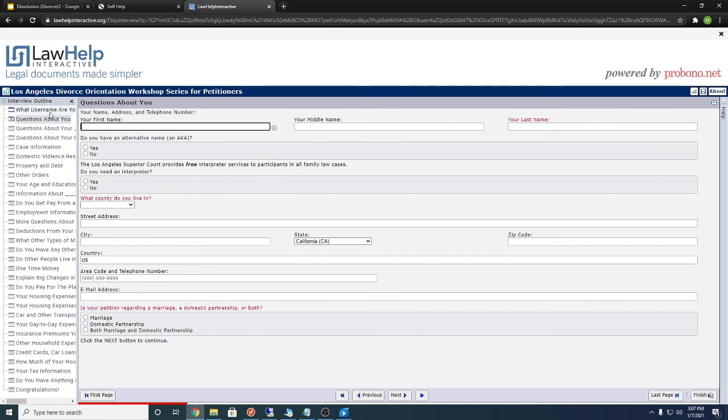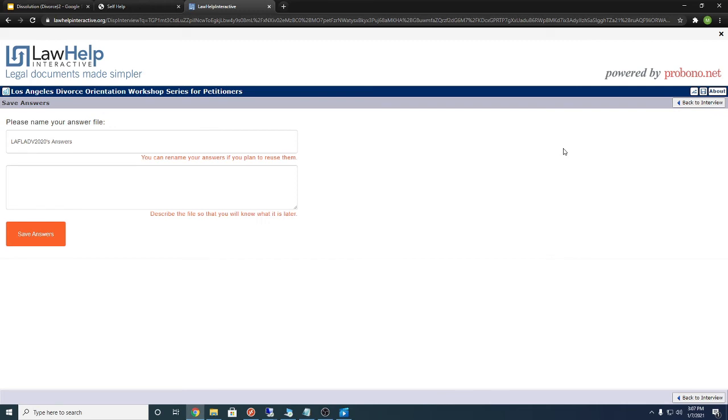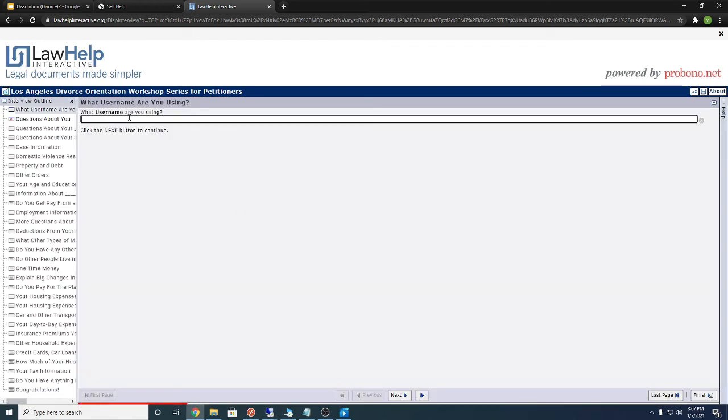And to save, the way you save is right here. You click this button here, this blue little floppy disk, Save Answers. And then so you don't get mixed up, you could just put here divorce paperwork. And then your work is saved. Now you can even see it says here, your answers have been successfully saved. So if your computer freezes or anything like that, you'll still be able to get your work. You won't lose everything. I like this program.